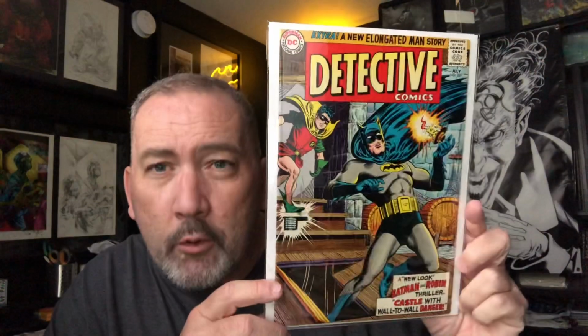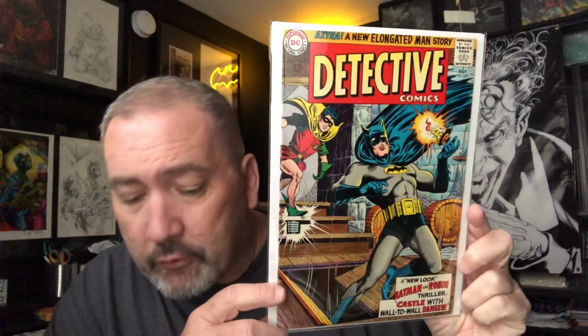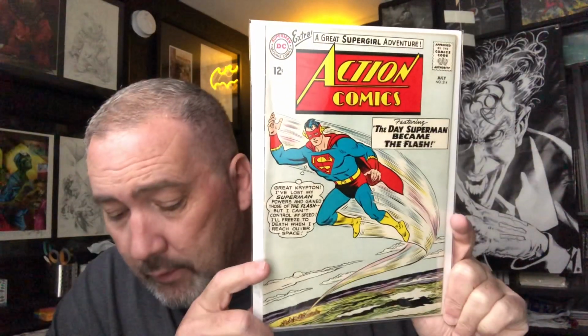Next up, a really nice mid-high grade copy, Detective Comics number 329. Beautiful color on that. That color just absolutely pops. I graded this a 7.0. From 1964, a 5.0, Action Comics 314. Like the way Superman's got the little flash wings on his head right there.